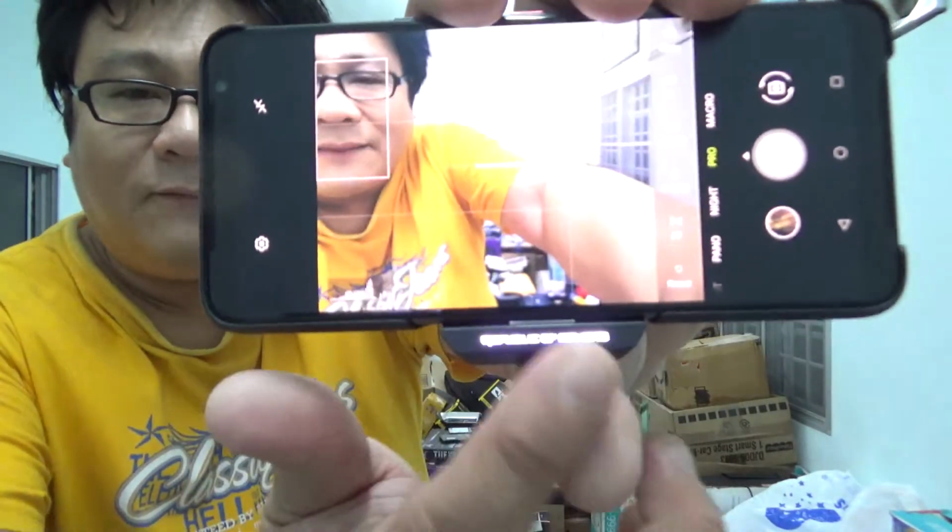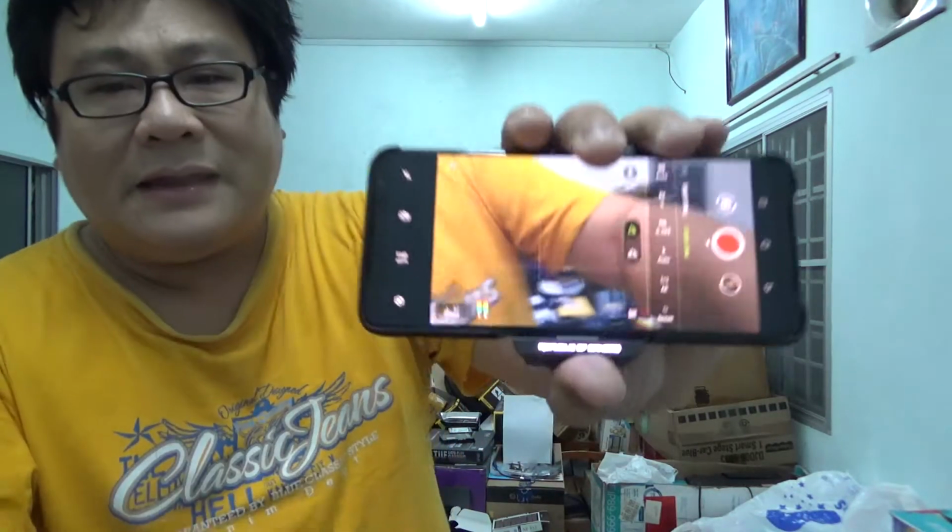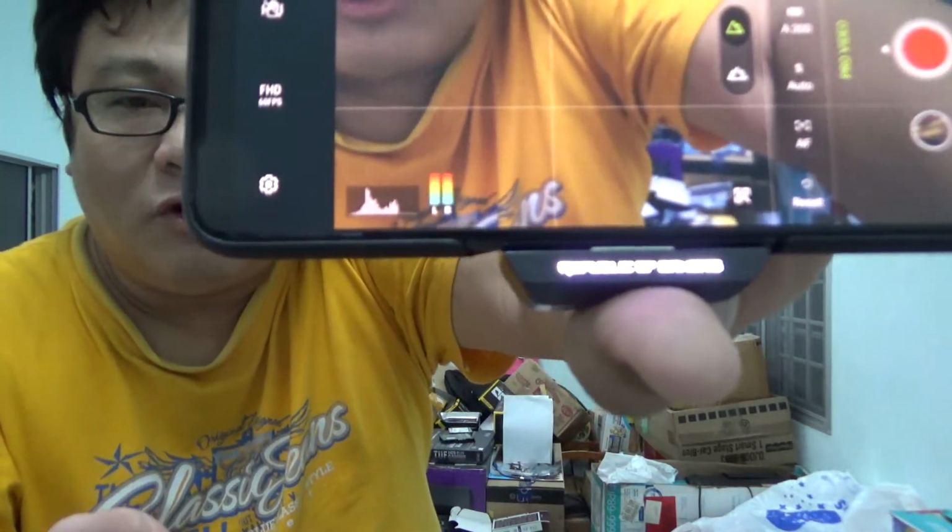This thing has lightning fast autofocus, video stabilization, and the pro mode. Definitely, if you're used to using a pro camera, it's like using a pro camera. I mean, look, it even has the spectrogram for the color temperatures and stuff. And for audio, I haven't tried using pro video yet, but it has the same spectrograms as well as stereo audio.